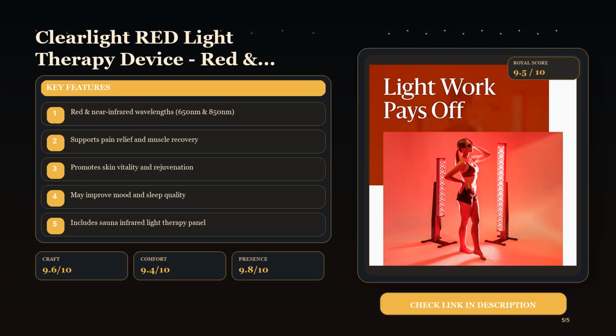Now, there are a few things to keep in mind when using this panel. One thing to consider is the coverage area. If you're taller or have a larger frame, you might need to adjust your position or get a second panel to cover everything evenly. I'm average height, so it works fine for me, but I can see how someone taller might feel like they're missing spots. Also, it does get warm after extended use, so don't press your skin right up against it. Give it a little space to avoid any irritation.